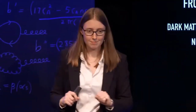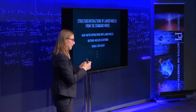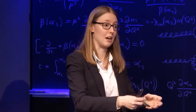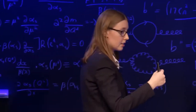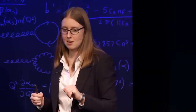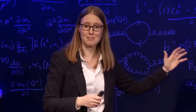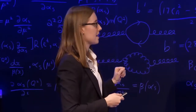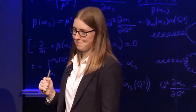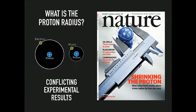Double beta decay is another tool that we can use to try to learn more about neutrinos. Double beta decay is where 2 neutrons decay via beta decay to 2 protons at the same time. And studying this can teach us about neutrinos. But the lightest nuclei that undergo double beta decay are again quite large, with tens of nucleons. So studying this again directly from the Standard Model, as we need to do, is massively computationally challenging. There are even simpler questions still that are too difficult computationally for us to answer right now.